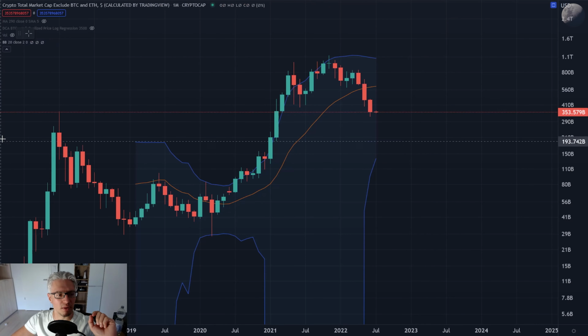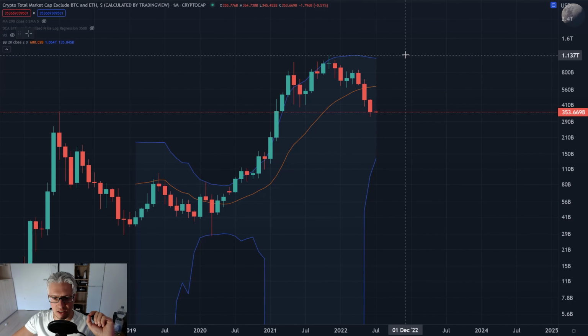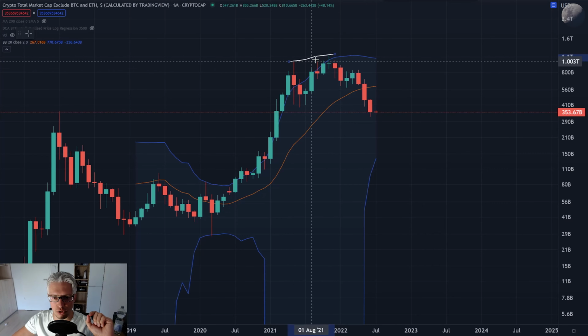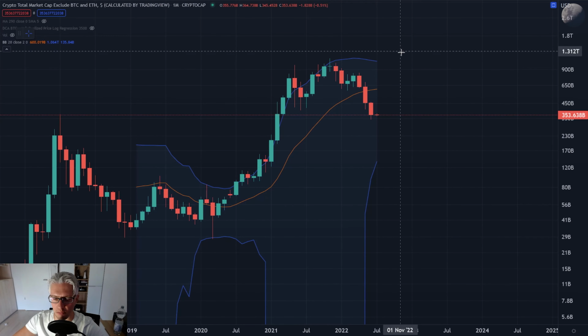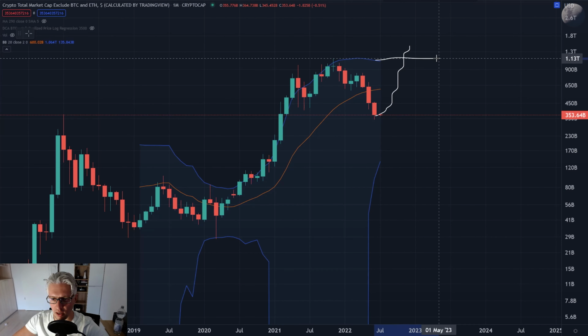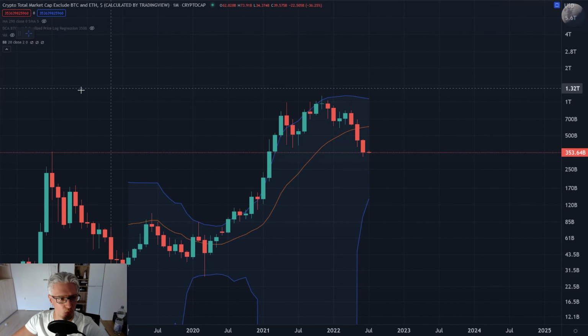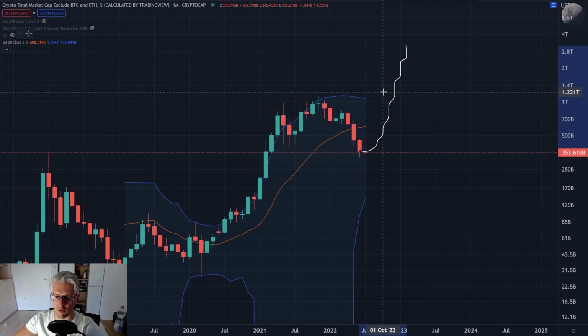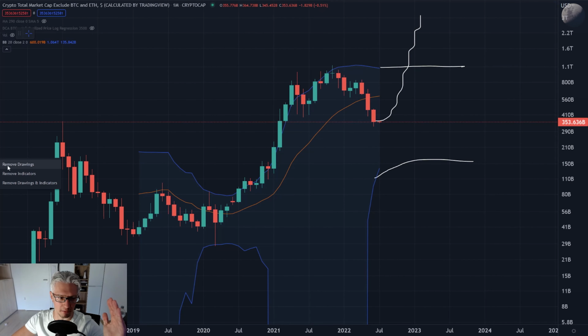So it is possible that we could make an all-time high with the altcoin market cap, but it is unlikely that it will be a lot higher than those 2 points here. The all-time high here was in November 2021 at 1.14 trillion market cap. So I could imagine that we could go to 1.3, 1.4 and break slightly above the upper Bollinger Band. But I don't see a scenario where we just go directly from here to, I don't know, say 2 or 3 trillion, because that wouldn't be in line with the behavior of the monthly Bollinger Band.